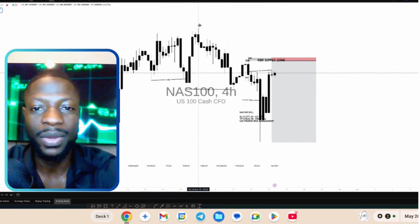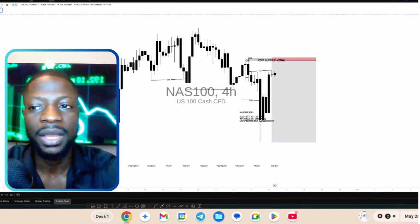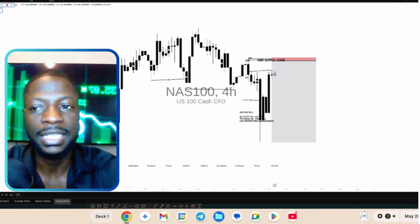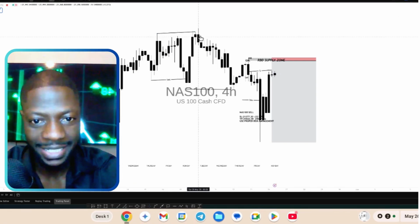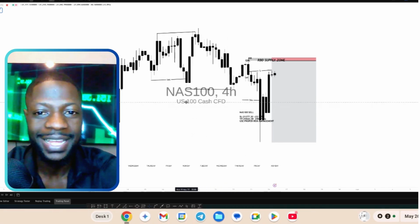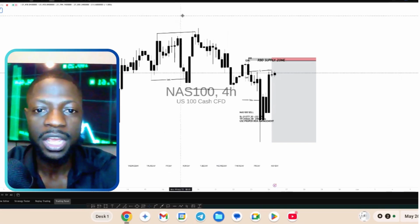And then after this, the market went again, broke this level right here and created a new higher high. Okay, we created a new higher high at this level right there. However, what happened after that? The market decided to actually break this level right here. Okay, meaning changing everything from an uptrend to a downtrend.